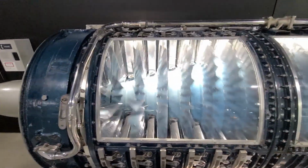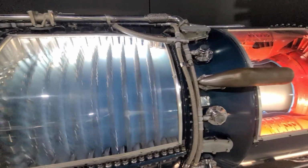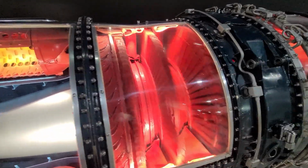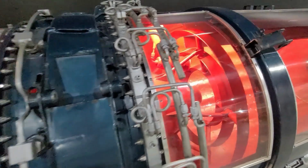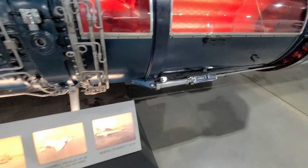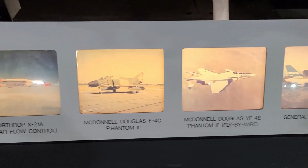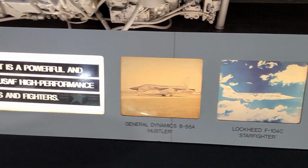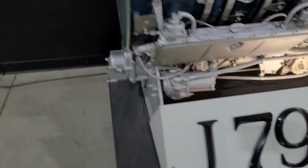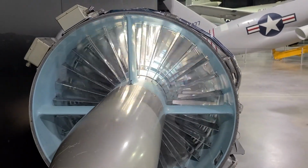In case you ever want to see what a jet engine looks like on the inside, they have that here also. The turbines, compressors, all showing you how they work. And on the back, the thrust comes out. It's used in quite a few different aircraft. It's a common jet engine. This is the General Electric J79 turbojet. And so that's what a jet engine looks like on the inside.